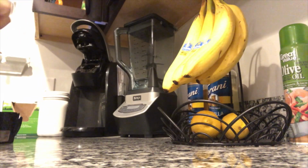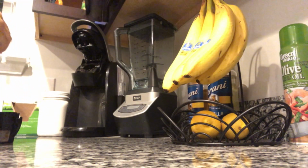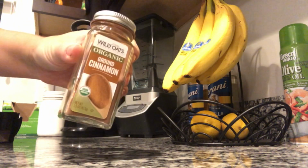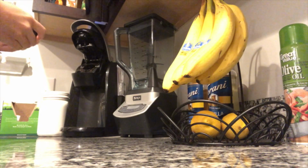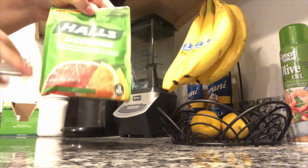And I always put cinnamon in my coffee when I brew it. It has been a huge game changer. I use way less sugar now in my coffee because it just takes away that bitter edge that coffee tends to have and makes it just taste so much better. So I really highly recommend that if you have never had that before.